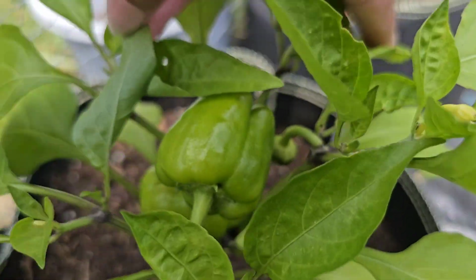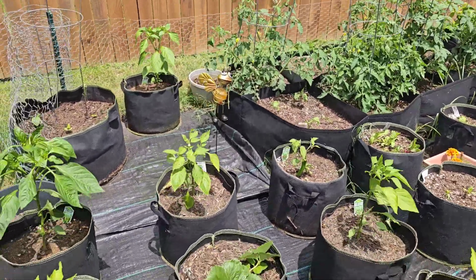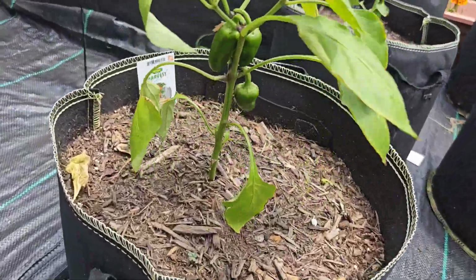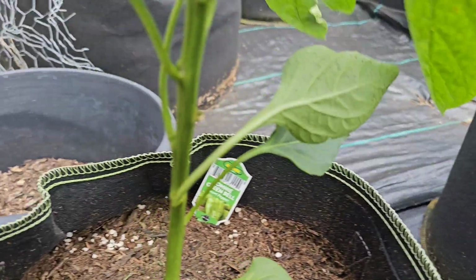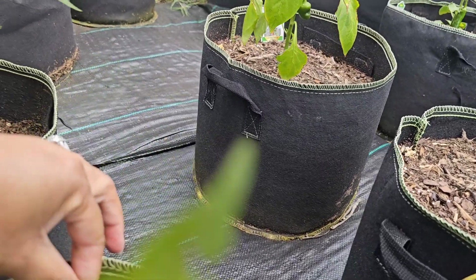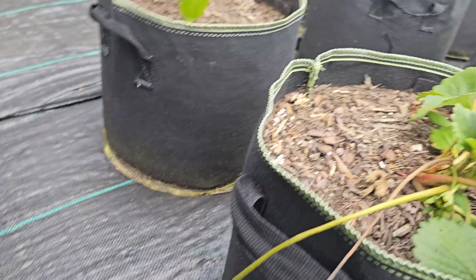Okay. And we have a couple coming, it looks like, on that one. Let's see what's over here. Alright. So we have some, what is that? What kind of pepper is that? There's some peppers on here. And what is this? This is a bell pepper too, but there's nothing on it. What is this? Jalapeno. I don't know if y'all have ever heard of jalapeno, but I wanted to try it. Nothing's on here yet though.